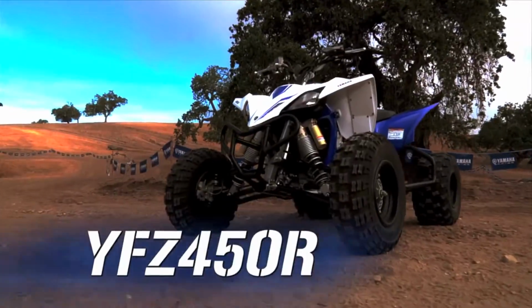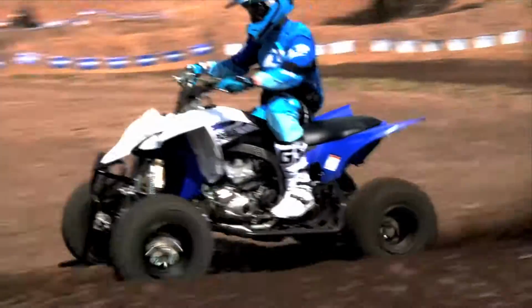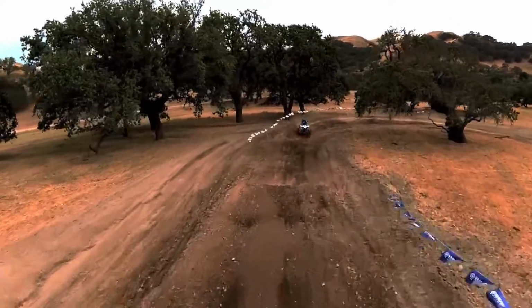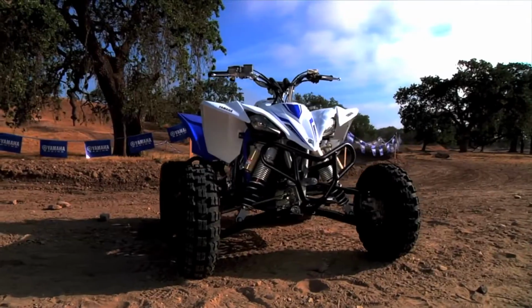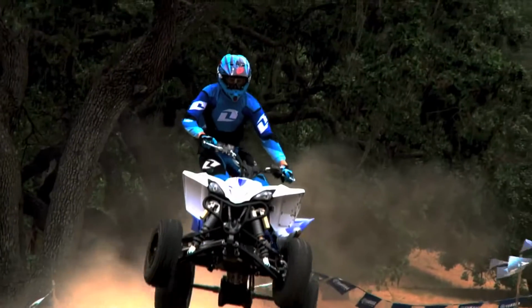The Yamaha YFZ450R was designed with one customer in mind, the high-performance, highly competitive rider. And because of that singular focus, the YFZ450R is the one pure sport ATV that actually wins races.